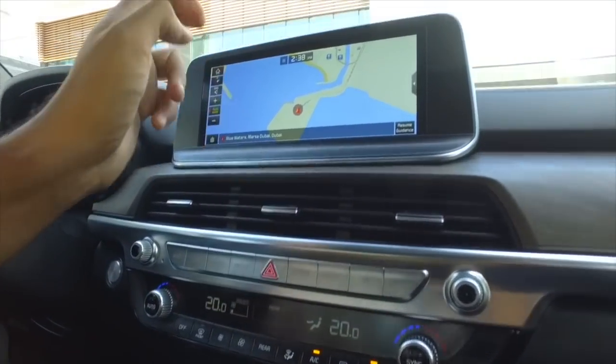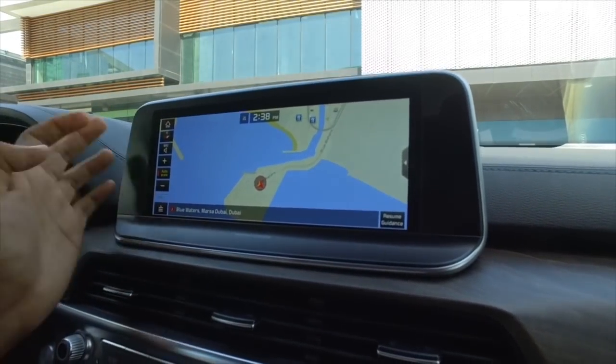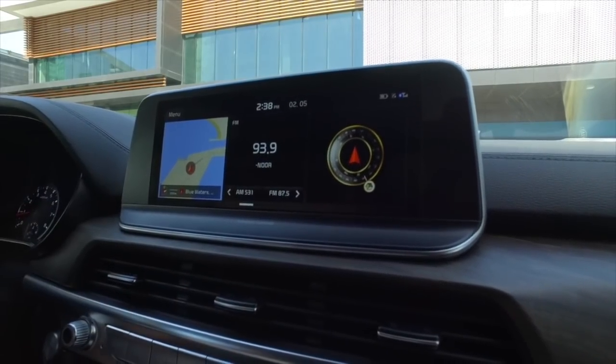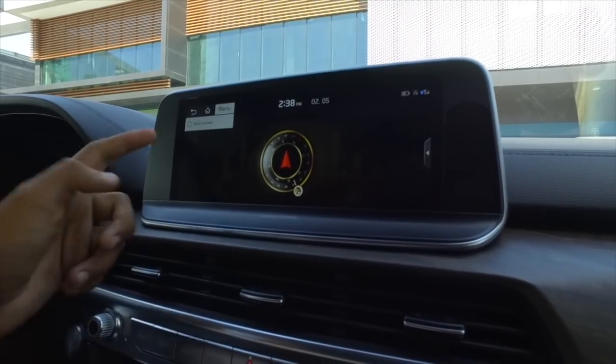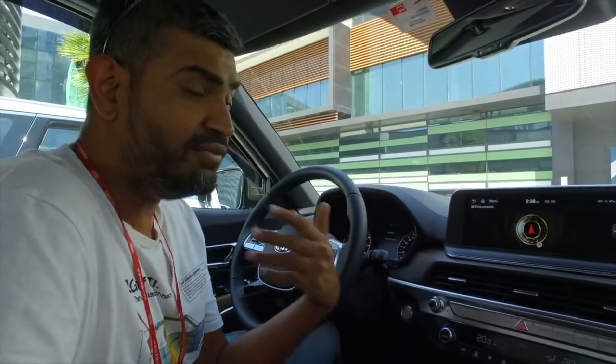And you've got this screen up here, which is very BMW, but the layout isn't quite perfect. Like the home, this is the home screen. I'm not quite sure where I should go. Oh, and we still got the Qibla compass because it's Kia, and they always look after the Muslims. Nice of them. Yeah, it's not the most intuitive screen, but it is very, very stacked with options.